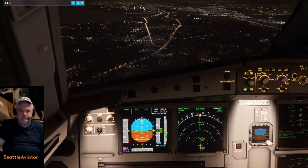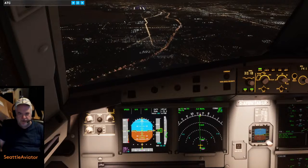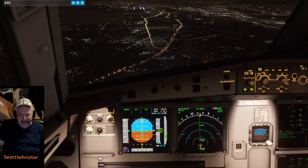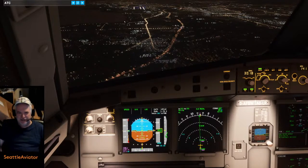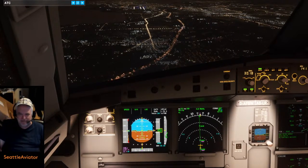Boy, I don't like being on 3-4 left. It means a really long taxi. I'm lazy. I wanted 3-4 right, so it's just boom off the runway and into a gate. No such luck.